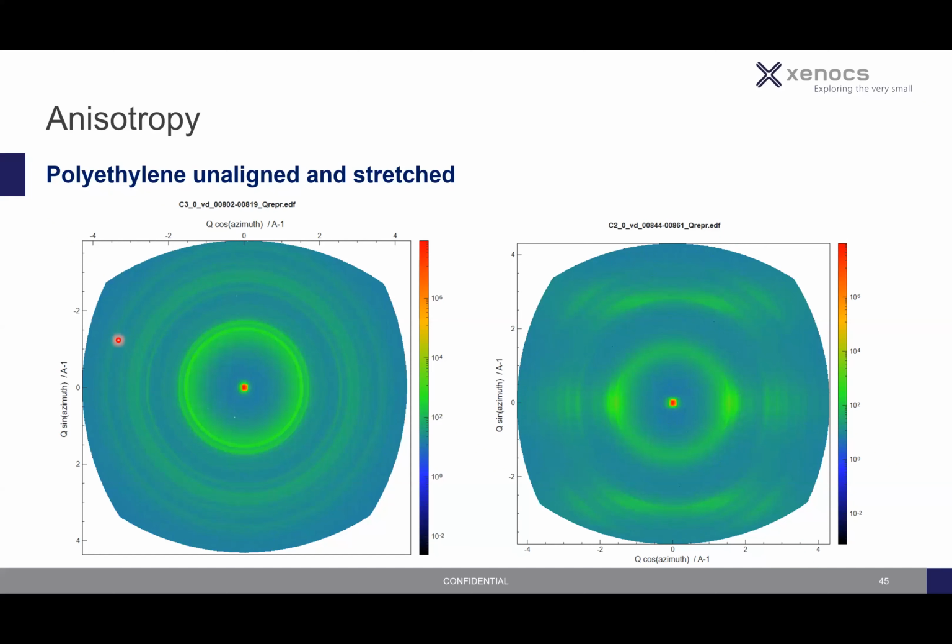And then finally, not all samples scatter isotropically as a function of this azimuthal angle, but we can of course see anisotropy. And it's important that we have this two-dimensional area detector so that we can actually see where the anisotropy is in the sample. And of course, these nice directional peaks correspond to the direction, in this case, of a stretched polyethylene sample.